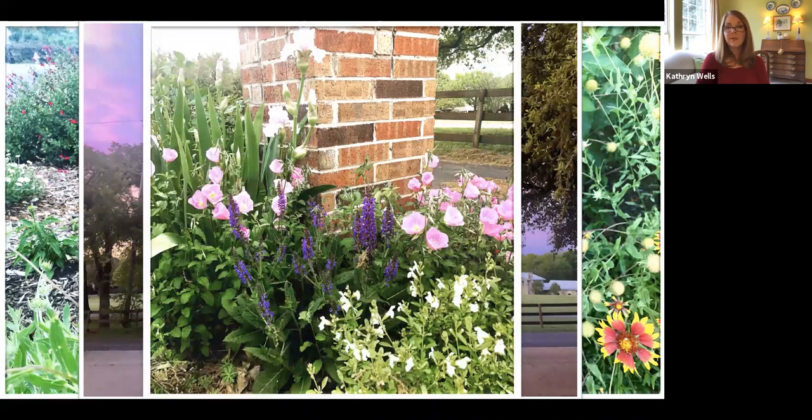This is over near the mailbox. I did the same thing. It was surrounded by turf. I added some pink evening primrose, some salvias, some iris, some agastache. I've got fall aster in there, and it changes. It doesn't look the same now as it did here a couple years ago.